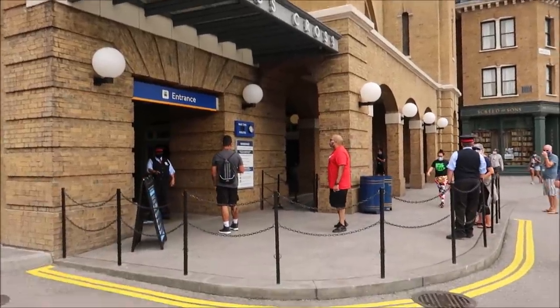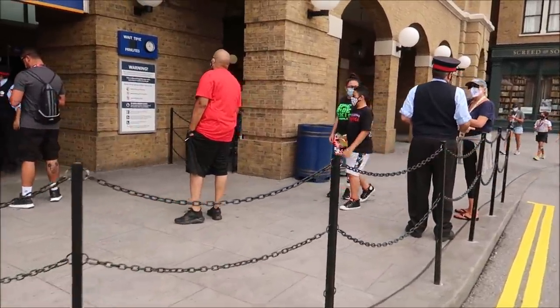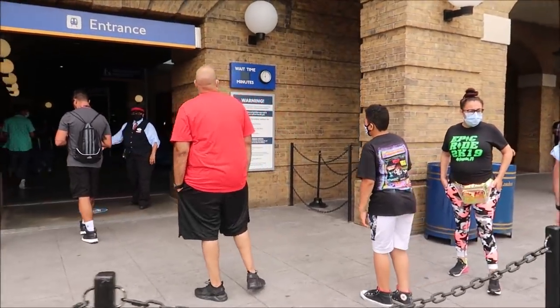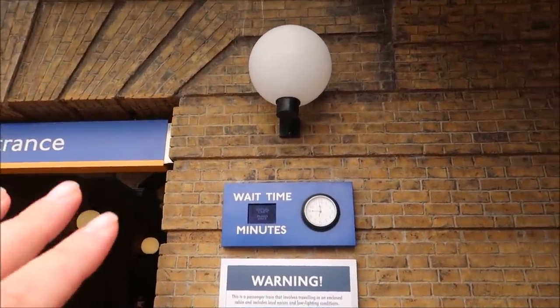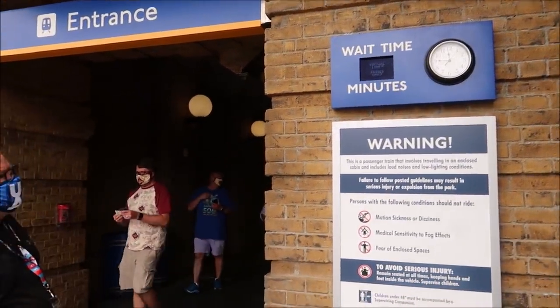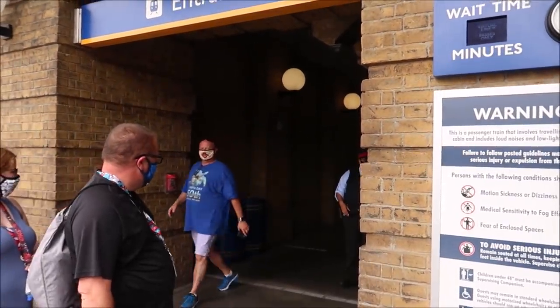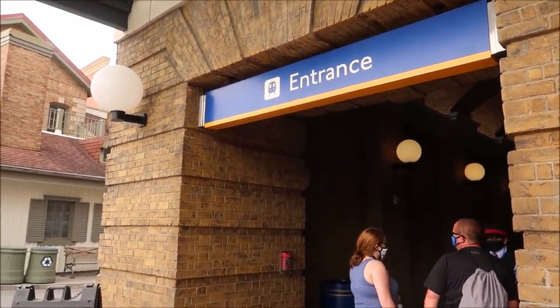And it actually looks like there's no line. Before, there was a line when we first got here, but now it seems like it's just open. So it says virtual line passes only, but there is no virtual line, and right now it's a 55 minute wait for standby. So I don't think we're going to take the good old Hogwarts Express.